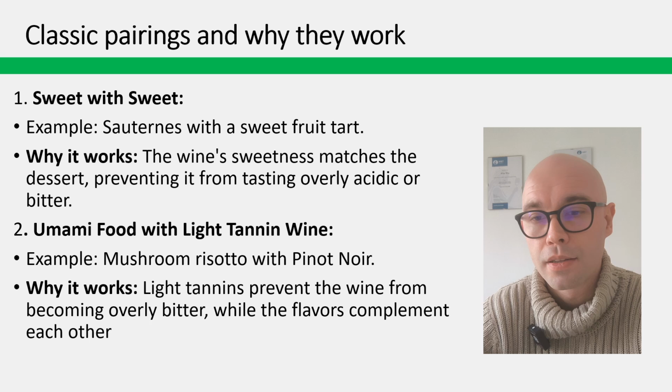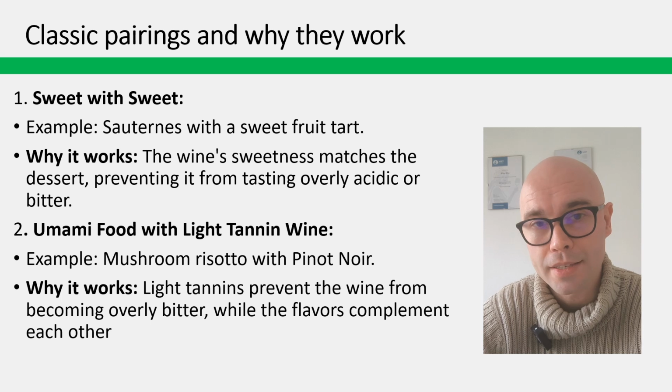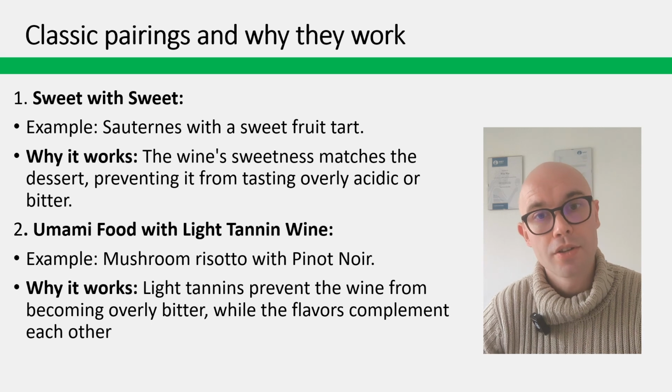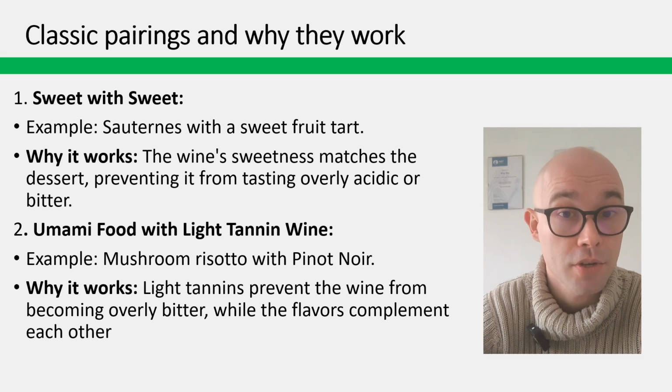And also, I can say that, for example, risotto usually has butter in it. So butter is very oily, rich. Pinot Noir has high acidity, so it can cut through that richness as well.